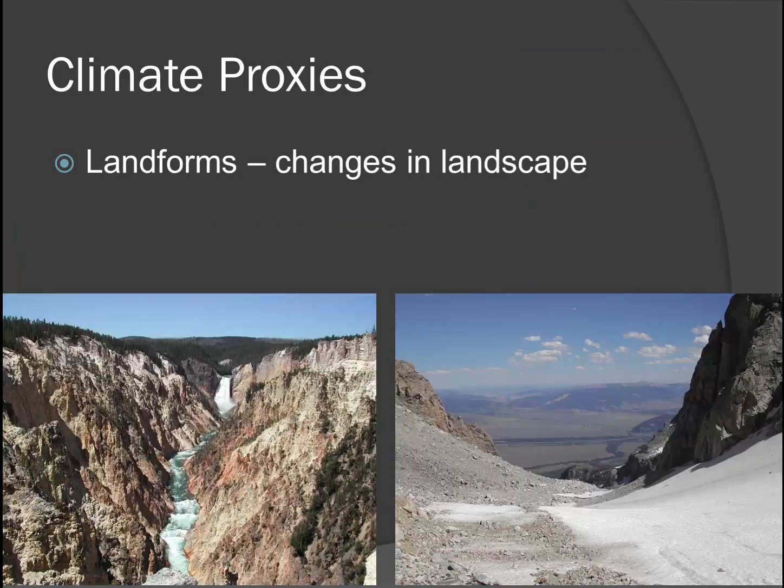Another dramatic type of proxy may be found in landforms. On the left, we see a picture from Yellowstone National Park.